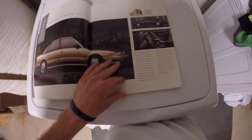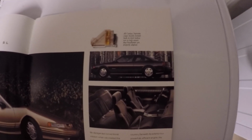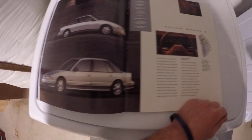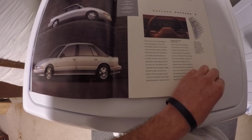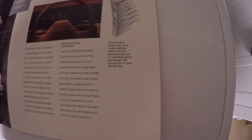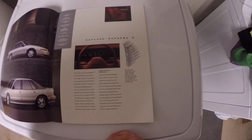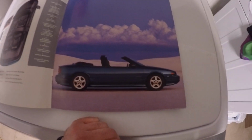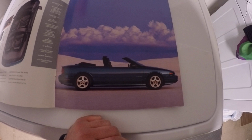Pretty nice car. I like the black coupe right there. It looks pretty slick. Once again, you got the red cloth interior. Different style rims on these. Two-sided galvanized steel and are warranted against rust through from corrosion for 6 years or 100,000 miles. You're guaranteed to not get rust, so that's pretty good. And here you go, guys. Here's the convertible.